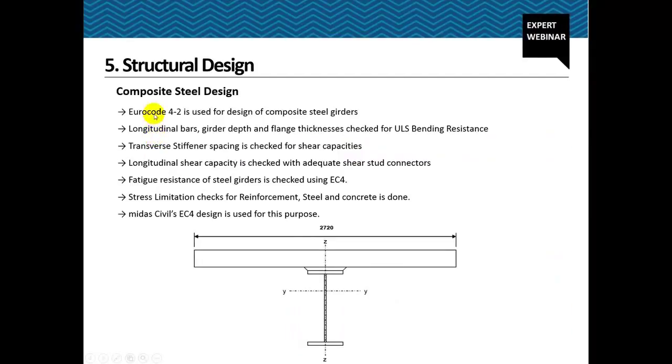Okay, so first the composite steel design. Eurocode 4 was followed for the design of composite steel girders. Major aspects of the design include the amount of longitudinal bars to be used, and depth of the girder, flange thickness, the web thickness, and also shear connectors for the longitudinal shear checks, and transverse stiffeners to be used on the web to resist the vertical shear buckling due to the vertical shear. And then SLS checks include stress limitation for reinforcement, steel and concrete. Okay, so let us go back to the analysis model, where I'll show you how they were covered in the design.